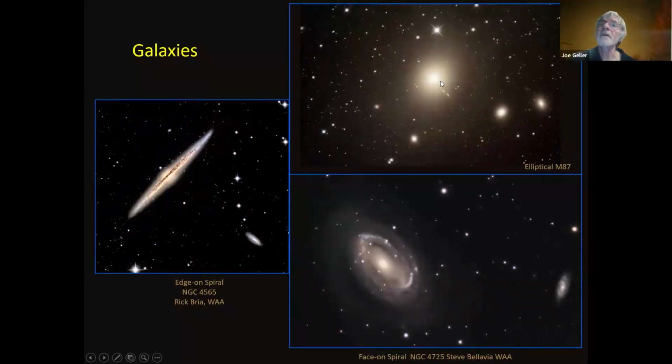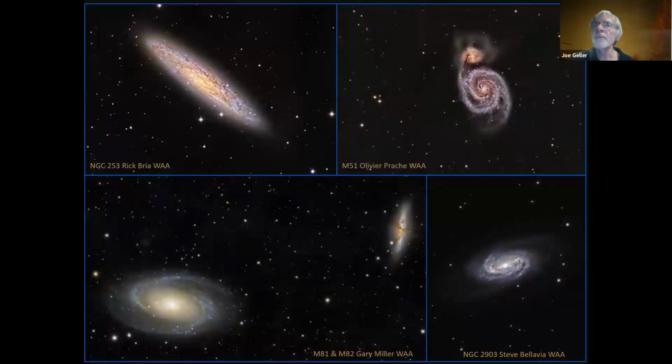The other main type of galaxy are elliptical galaxies, which can often be extremely large and bright. M87 in Ursa Major is one of the brightest elliptical galaxies. And here are some others taken by club members. The Whirlpool has its name for obvious reasons, and that's one of the most beautiful ones in a long exposure photograph.